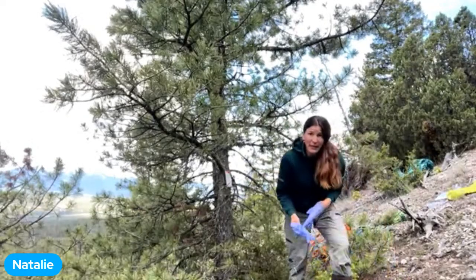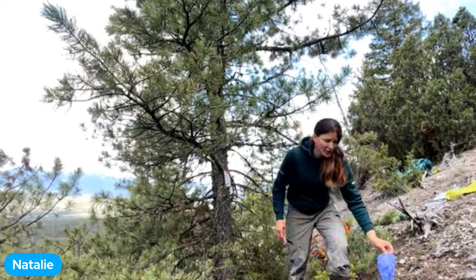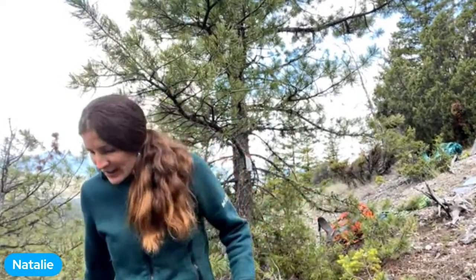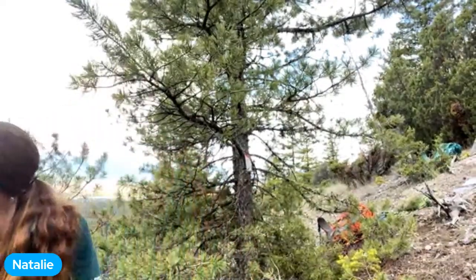We also sometimes do a little bit of clearing around the trees. Remember how I talked about fire and how it can be really helpful? We also don't want that fire to burn down those really healthy trees that we talked about. So sometimes we clear a little bit of area around the trees so if a wildfire does come in, it doesn't burn those important trees. Those are some of the things that we do.